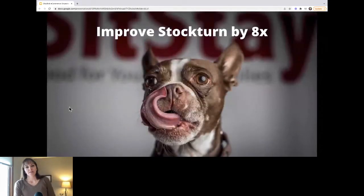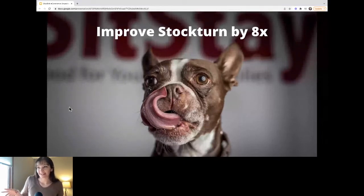So in the end, by a combination of ordering the right things, adjusting our pricing for profitability, and chipping away at the overstock, we were able to improve our stock turn by 8x, which means our cash flow was better, which means the company was eventually acquired instead of going out of business. So the cash flow really is, I think, as all of you probably know, really the lifeblood. And so how do we maintain that? How do we make sure it's healthy and really producing to maximum benefit for our company?